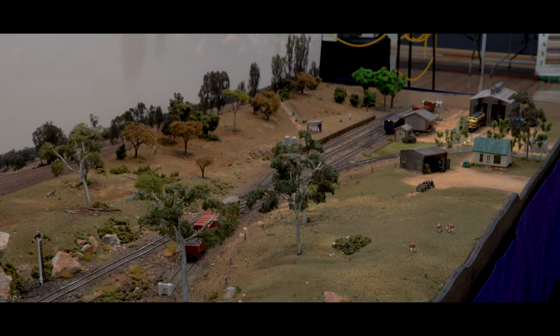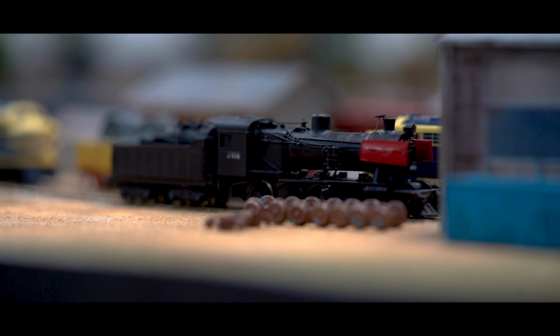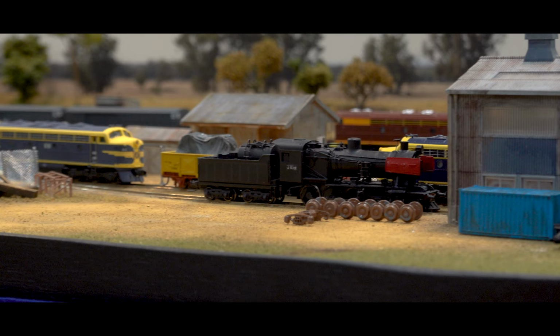Billabong Flat depicts the end of a branch line in a very remote part of Victoria. The layout is designed to fit in the back of a car and shows what can be achieved by modelling in N scale in a small space. They mostly feature Victorian railways in the early 1970s.